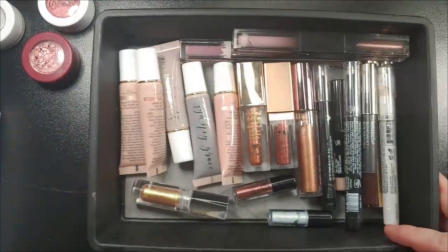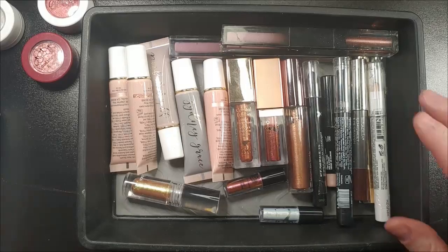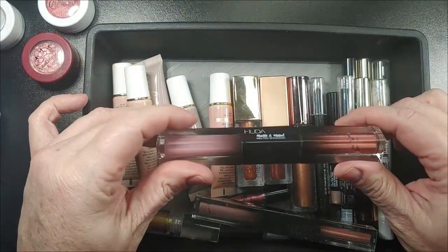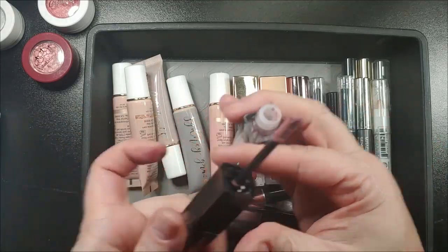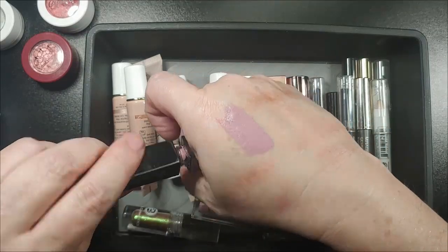Okay, you guys, we're going to pull a liquid eyeshadow. We usually don't do this. We're going to pull something. Because these, I never wear them. I never wear these. So I kind of want to pull this because I do have some, you know, berry shades and things like that. And that is really, really pretty.